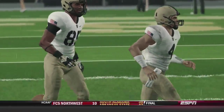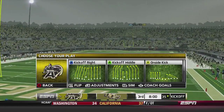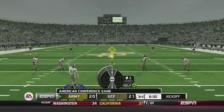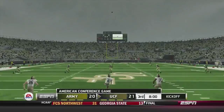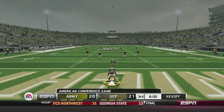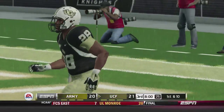Well, if you like offense, you loved our first half. 21-20, UCF. Great first half and a tight ball game, and we're set to start quarter number 3. Sends it sailing downfield. And it goes into the end zone, down for a touchback.